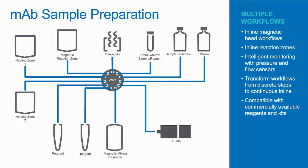The IDEX approach for monoclonal antibody sample preparation begins with a customized fluidic solution to meet your specific sample preparation needs, whether it's peptide mapping, subunit, or released glycan analysis. In this example, an IDEX dispense pump and rotary selection valve are configured to utilize air-segmented fluid delivery. This approach enables aspiration and dispensing of very small sample and reagent volumes with sub-microliter accuracies. It also enables the movement of fluid segments into different heating and mixing zones to support complex workflows, such as in-solution or magnetic bead-based tryptic digestion.